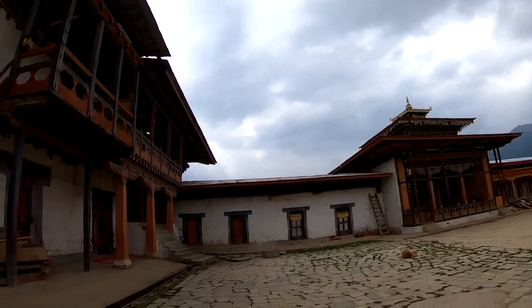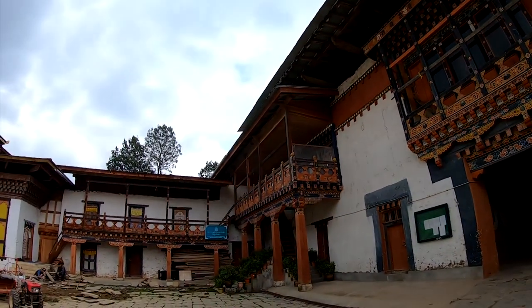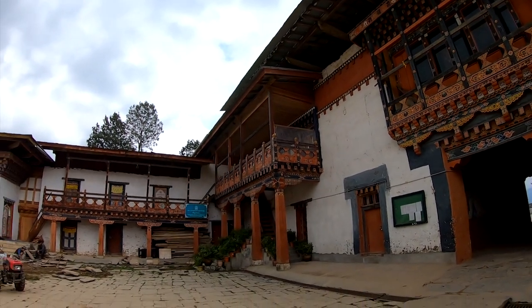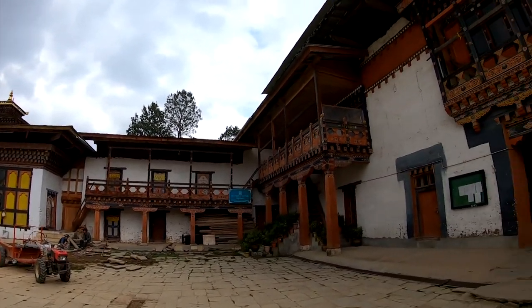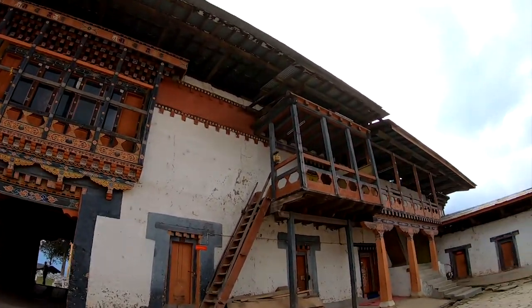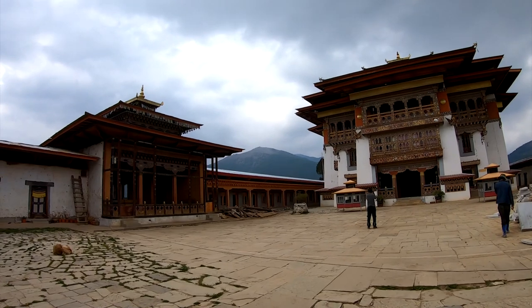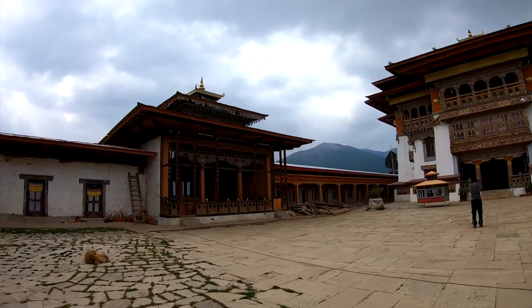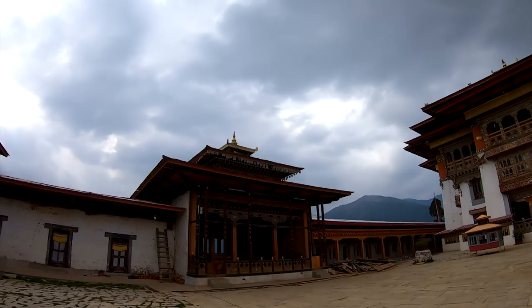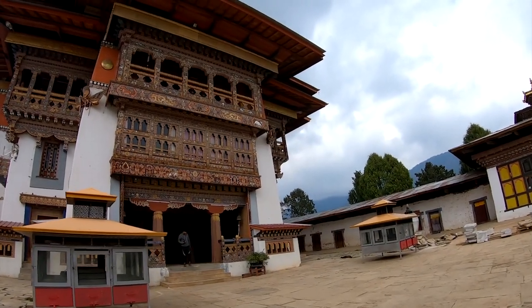So this is the courtyard. Every monastery has a courtyard. So you can see above, so mostly this would be... See, this also has a management office. So it's a zong as well as a monastery. So every monastery or any zong here has a part of it which is used as an administrative office. And the other part is totally for monks only, like a monastery. So beautiful.